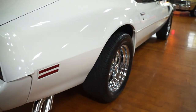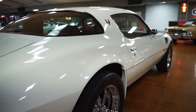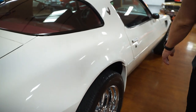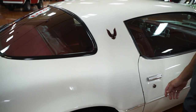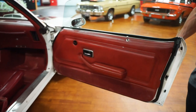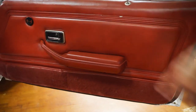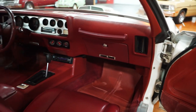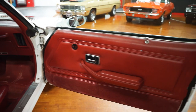Both sides of the car are real straight, driver's side and passenger side. Doesn't look to me like there's been any body work whatsoever done to the car. It's a nice, unmolested car. Again, you have your Firebird logo there on the passenger side, mirroring the driver's side. Door panel on this side of the car is a little bit better shape, just because the driver's side obviously sees some more action than the passenger side. But all the vinyl on the doors, armrests, are in good shape.